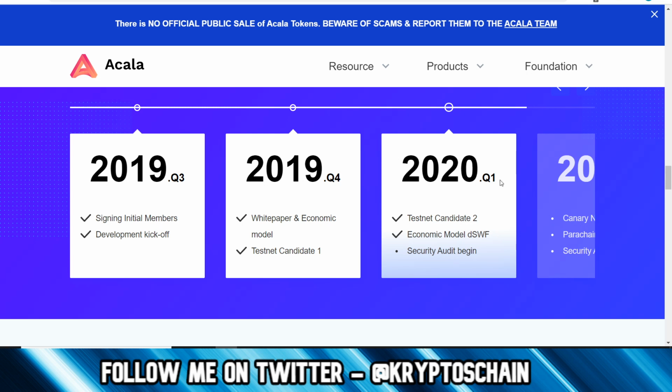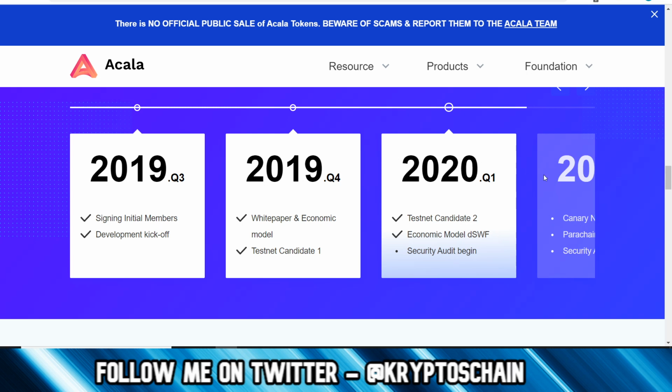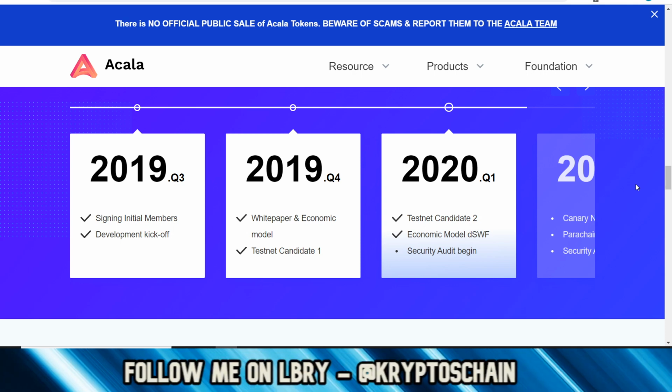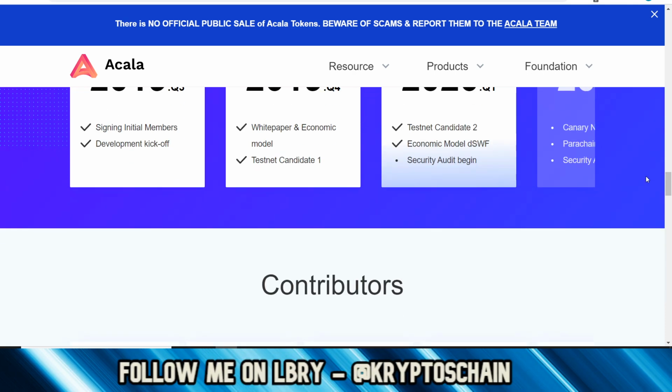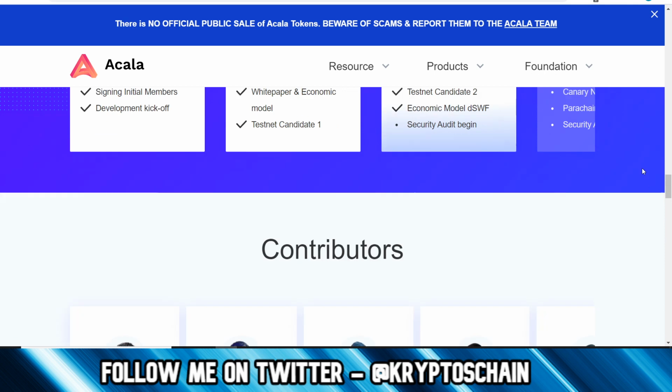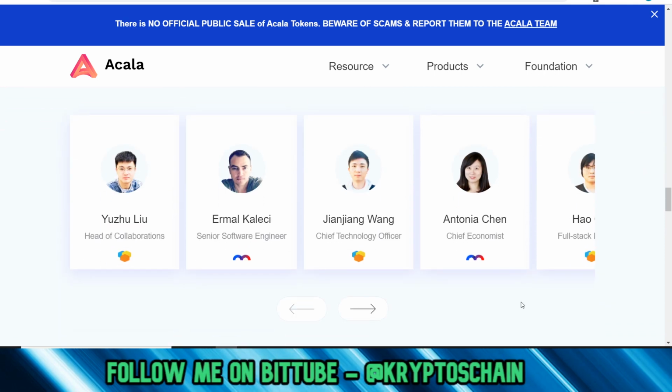So it ends here, but I think they're going to have the information on 2020 Q4 here next, because that's when they're planning to launch the token sale, which is going to happen, again, just a reminder, on Kusama first as Karura, and then if that's successful, we're going to have Acala on Polkadot, which is the second one. So we've got head of collaboration here.